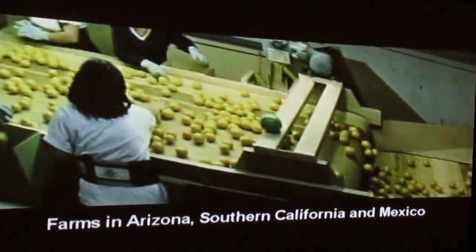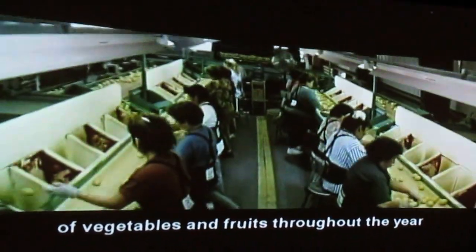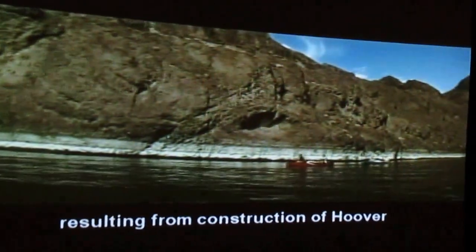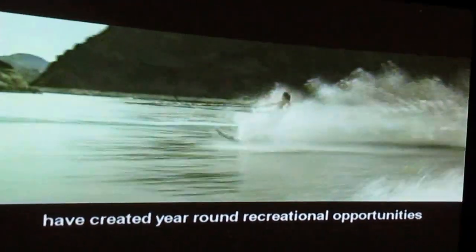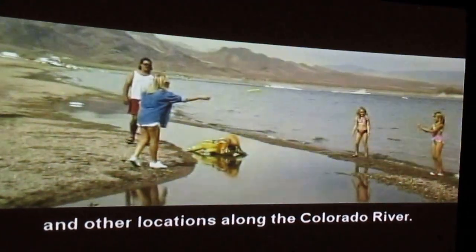Farms in Arizona, Southern California, and Mexico, irrigated by these controlled flows, produce over $1 billion worth of vegetables and fruits throughout the year for dinner tables across the nation. The clear reservoirs and controlled river stretches resulting from construction of Hoover and other dams have created year-round recreational opportunities at the National Park Service's Lake Mead Recreation Area and other locations along the Colorado River.